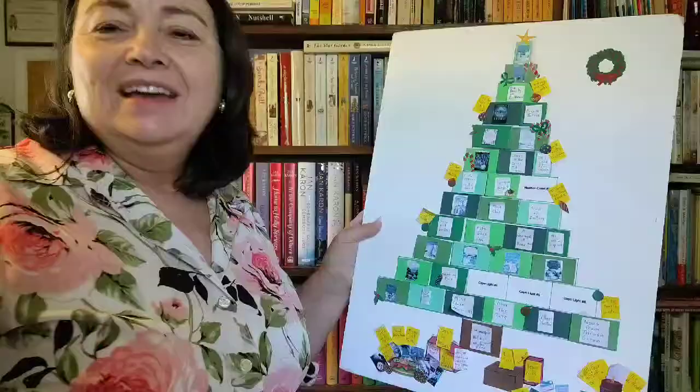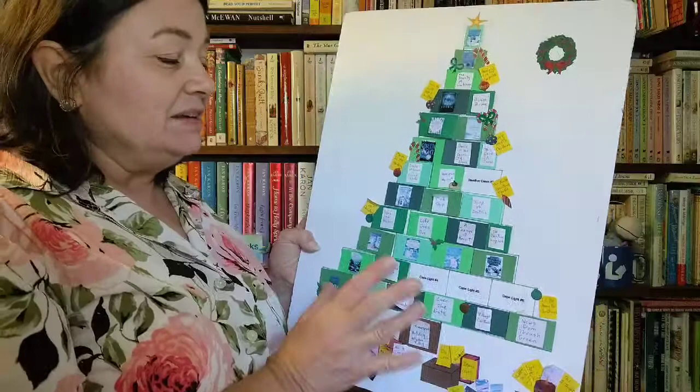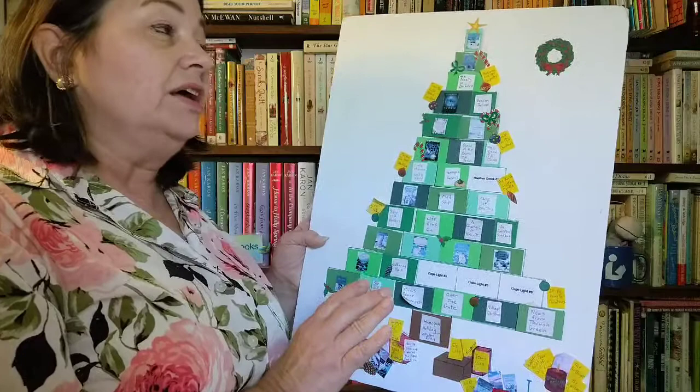I don't have very many books left on my Stackmas tree. Hang on, let me see if I can find it. Here it is. So this was a project I started in October of 2019. Basically it was a stack the series challenge, and it was the series that I wanted to focus on for October, November, and December of 2019.